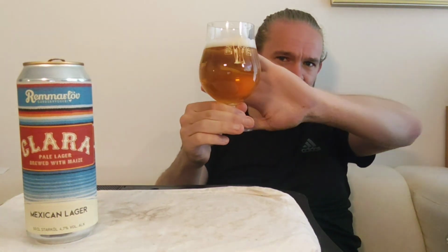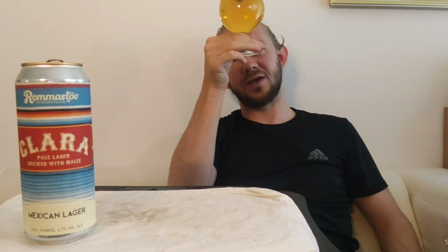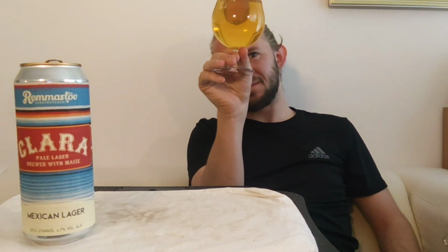And I think that does look pretty good. But you can see lovely kind of pale golden straw colour, this one. It does look pretty damn nice actually. Yeah, remember the colour of your beer depends on a few things.